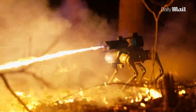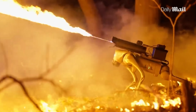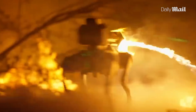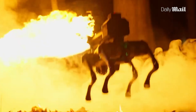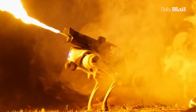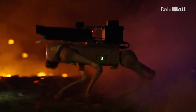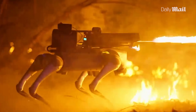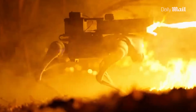And this video shows a terrifying vision of what war might look like if the dogs are trained to attack rather than defend. Someone has fitted a flamethrower to the back of the dog, where the robotic arm mount usually goes, turning the machine into a potentially lethal killer. There's no evidence that robot attack dogs have been used on the battlefield yet. But we do know that both the Chinese and the Russians have investigated the possibility of mounting rocket launchers and machine guns to these machines.